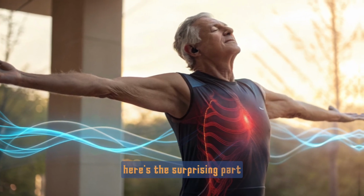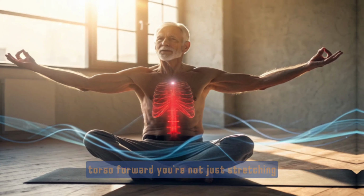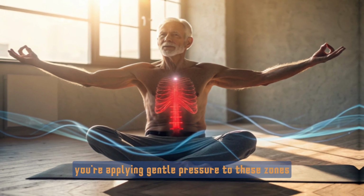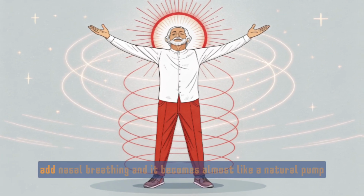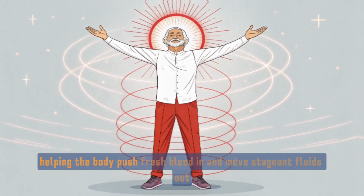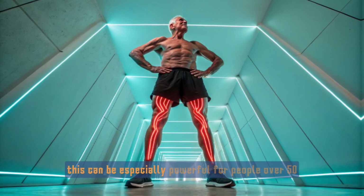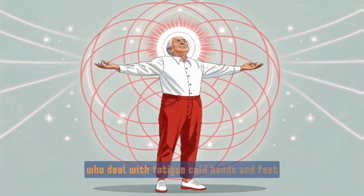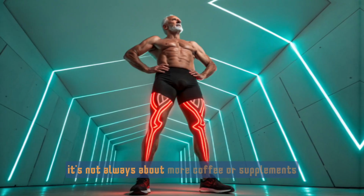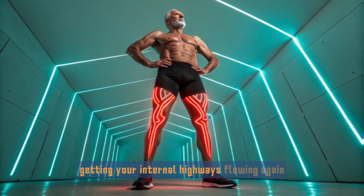Here's the surprising part. When you hold the frog position, heels lifted, knees wide, torso forward, you're not just stretching. You're applying gentle pressure to these zones from multiple directions at once. Add nasal breathing, and it becomes almost like a natural pump, helping the body push fresh blood in and move stagnant fluids out. This can be especially powerful for people over 50 who deal with fatigue, cold hands and feet, brain fog, or low energy. It's not always about more coffee or supplements. Sometimes your body just needs help getting your internal highways flowing again.